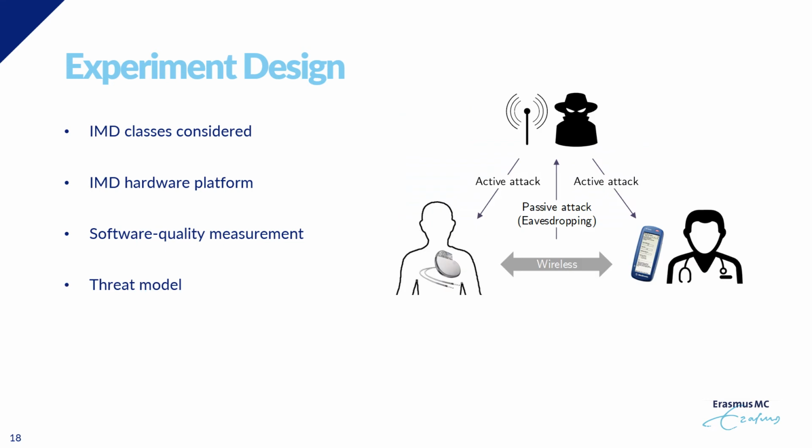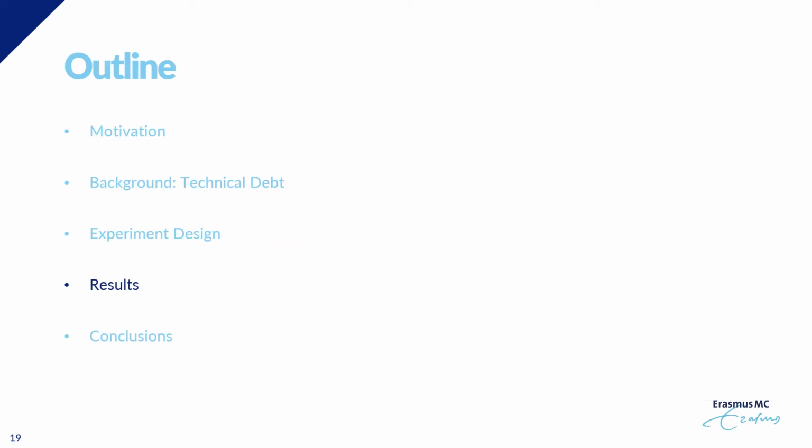Lastly, our threat model assumes an attacker with full control of the wireless channel between the reader and the IMD. Now, I will discuss the results.